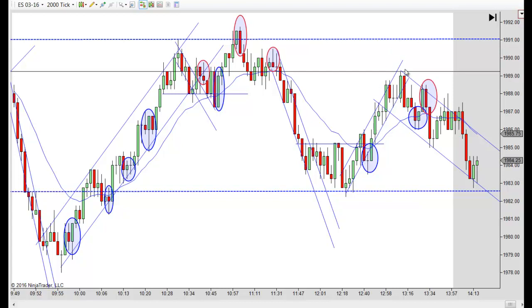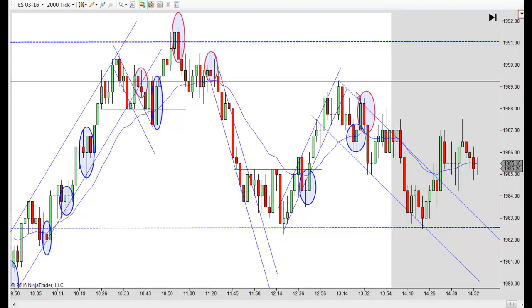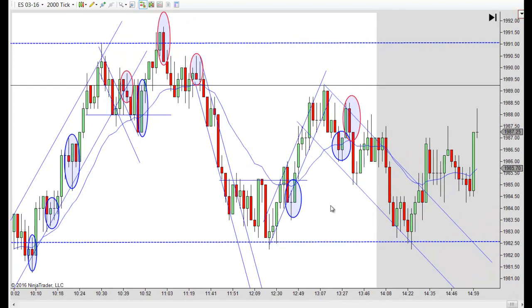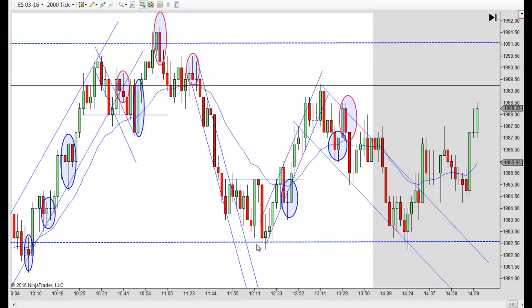And look at that move. That's a nice move up. It's almost that perfect setup pattern we're looking for. And there's other reasons to enter there: breakout, pullback, long, the reversal pattern, the failed second entry short, all that stuff.